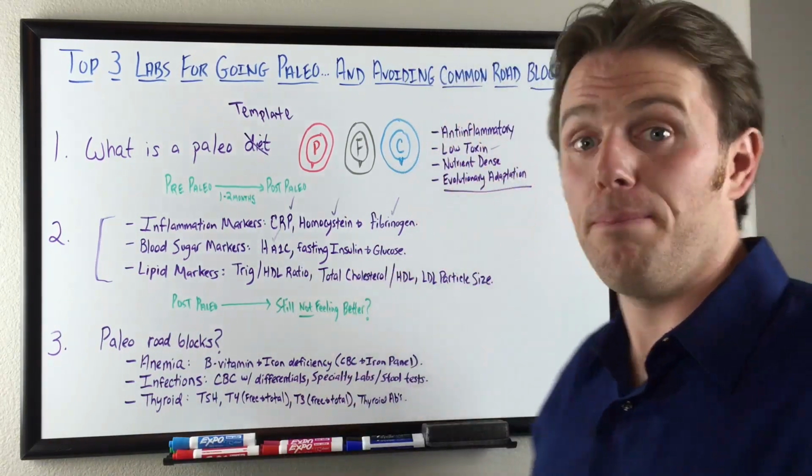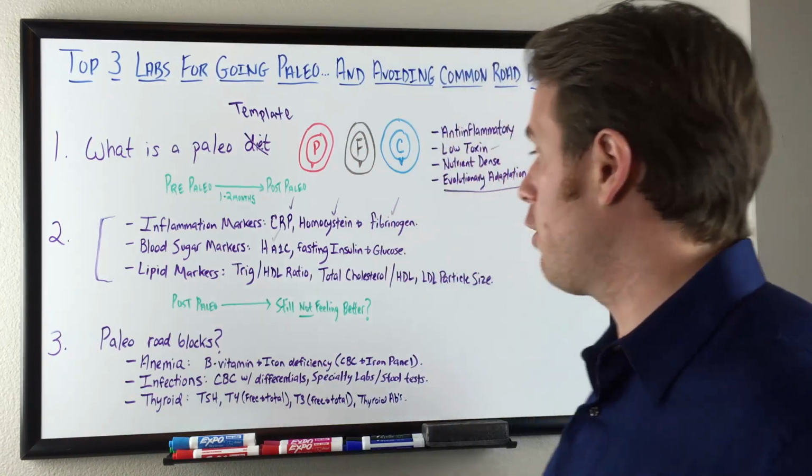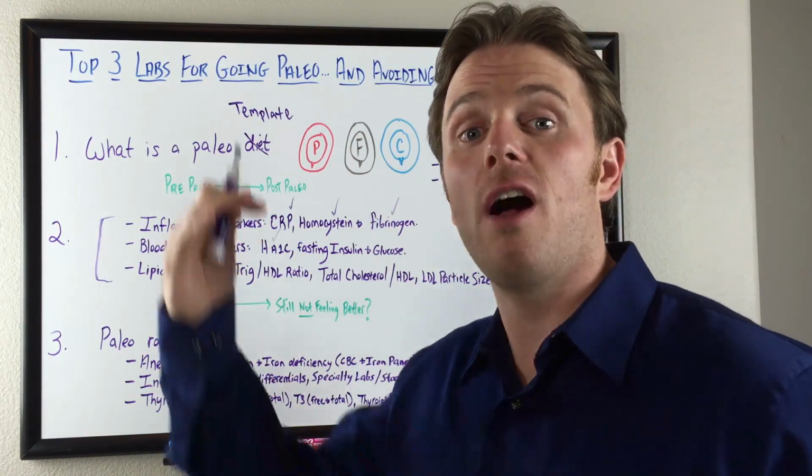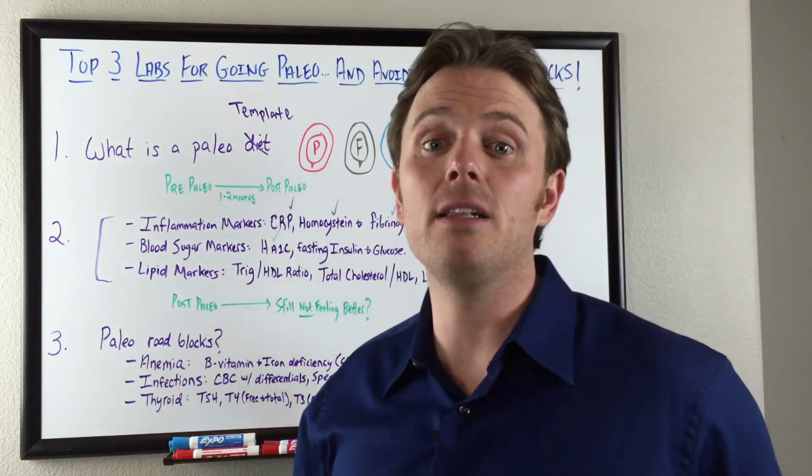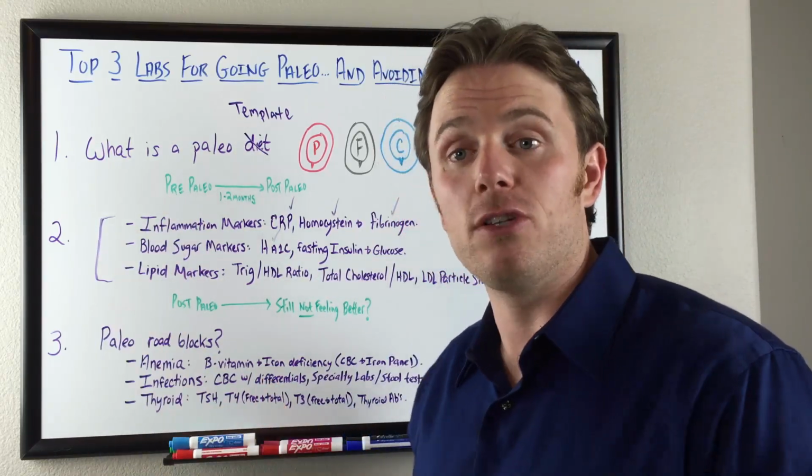So we also see it in PCOS as well. We also see it in a lot of other hormonal disorders like elevations in testosterone and androgens for women. So fasting insulin is a big one. We like it ideally below 5 in our patients. That's a really good sign.